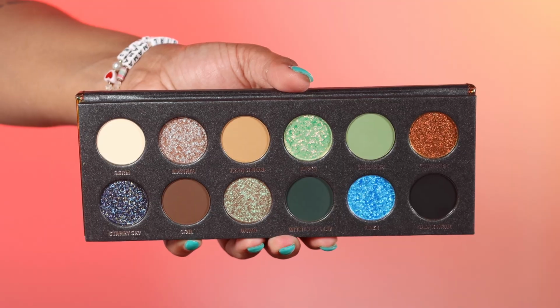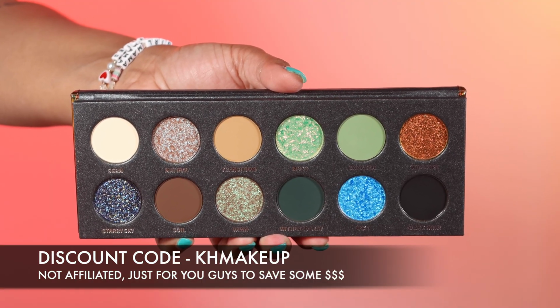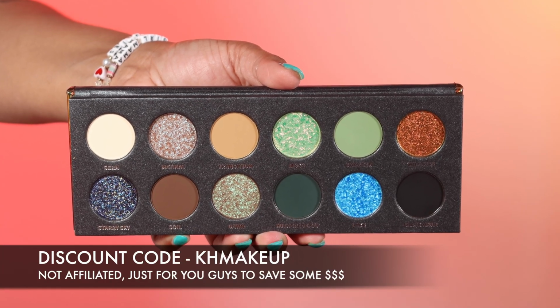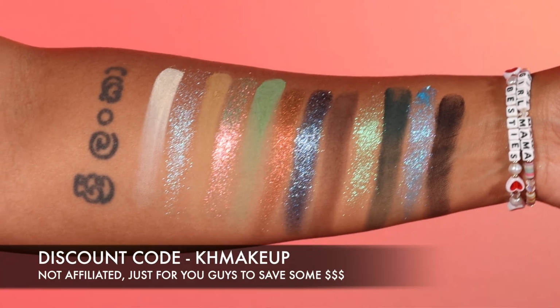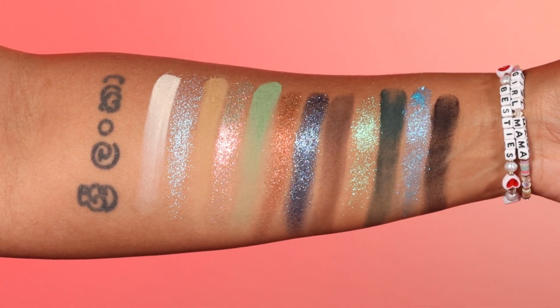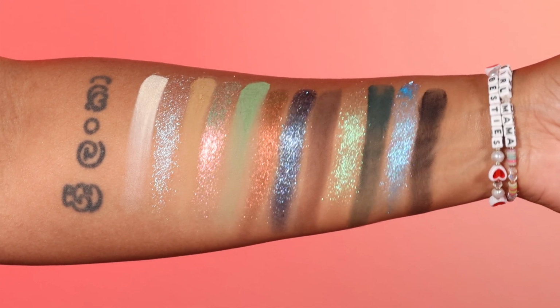Starry Sky is a dark blue shifting metallic shade. Soil is a dark brown. Dawn is a green to blue shifting shadow. Third leaf is a dark green. That's a more cool tone dark green. Lake shifts from blue to purple, and then the shade Black Hole is a matte black.